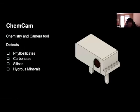The next one would be the ChemCam. The ChemCam is similar to the Pixel as it shoots a laser from a distance, except this one vaporizes the sample, and it uses a spectrometer to measure the composition of the plasma that was created when that sample was shot with the laser. This is going to allow us to identify and verify the existence of all ROIs and if they're present in that given sample.